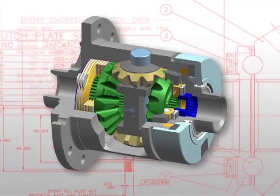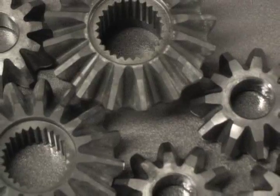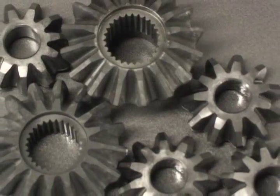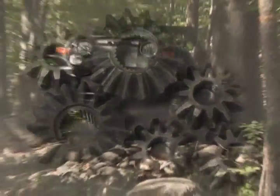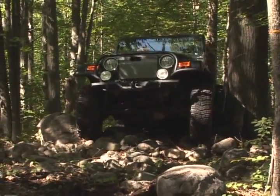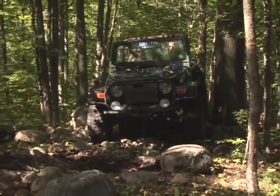First of all, the gearing is manufactured from 9310 aircraft quality heat-treated billet steel. There is nothing stronger. The ECTED's been built to withstand whatever you can throw at it. Big tires, big horsepower, hills, rough terrain.